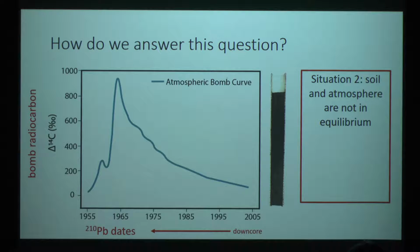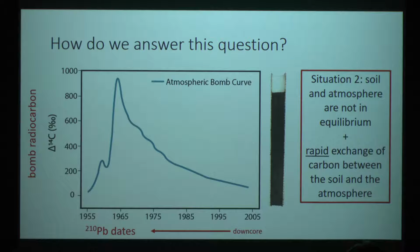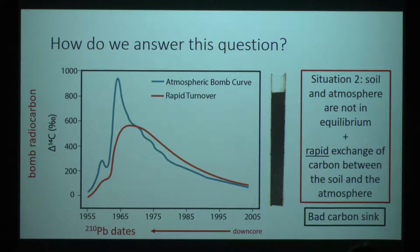So in a more realistic situation where we have our soil and our atmosphere out of equilibrium, what would it look like if we had the rapid exchange of carbon between our soil and atmosphere, or a rapid turnover time? In that case, our radiocarbon would look something like this. So we still see that distinct atmospheric bomb curve, however, it's not tracking exactly, and that's due to that disequilibrium between our soil and the atmosphere. And in this case, we consider it to be a bad carbon sink, simply because our carbon is coming in and it's leaving pretty quickly, so it's not being stored for a significant amount of time.